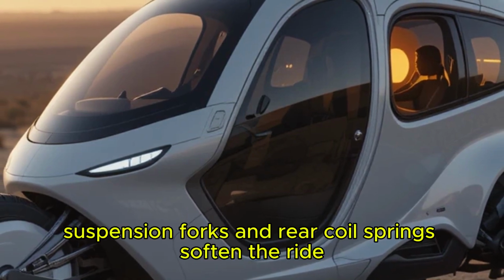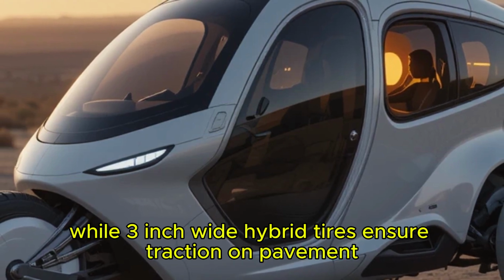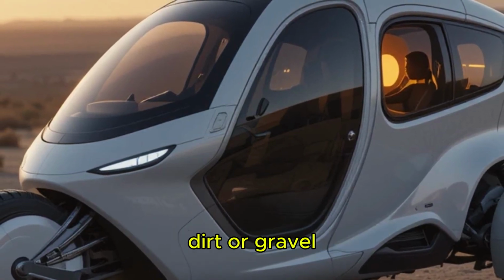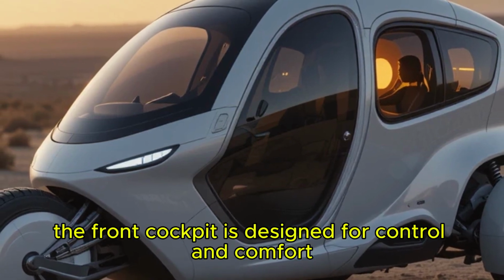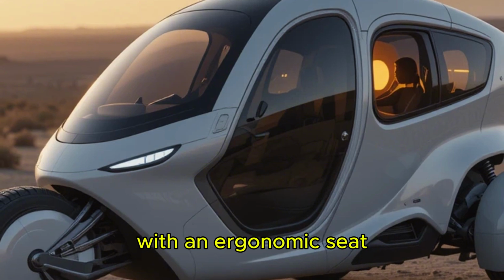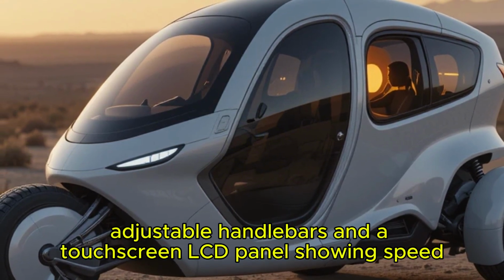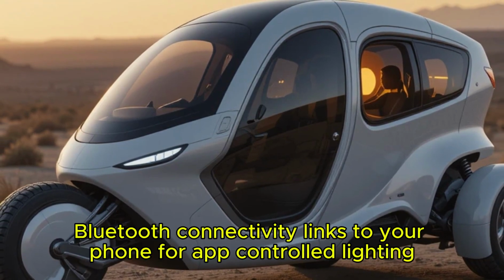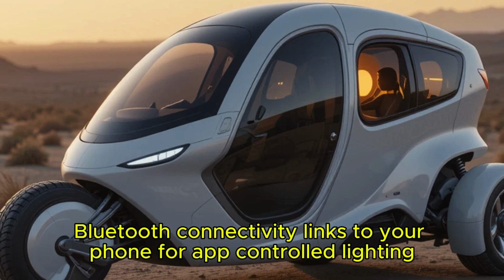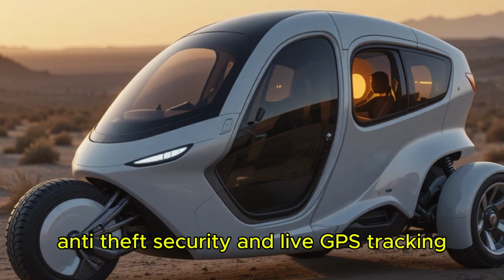Suspension forks and rear coil springs soften the ride, while 3-inch wide hybrid tires ensure traction on pavement, dirt, or gravel. The front cockpit is designed for control and comfort, with an ergonomic seat, adjustable handlebars, and a touchscreen LCD panel showing speed, trip data, battery status, and assist level. Bluetooth connectivity links to your phone for app-controlled lighting, anti-theft security, and live GPS tracking.